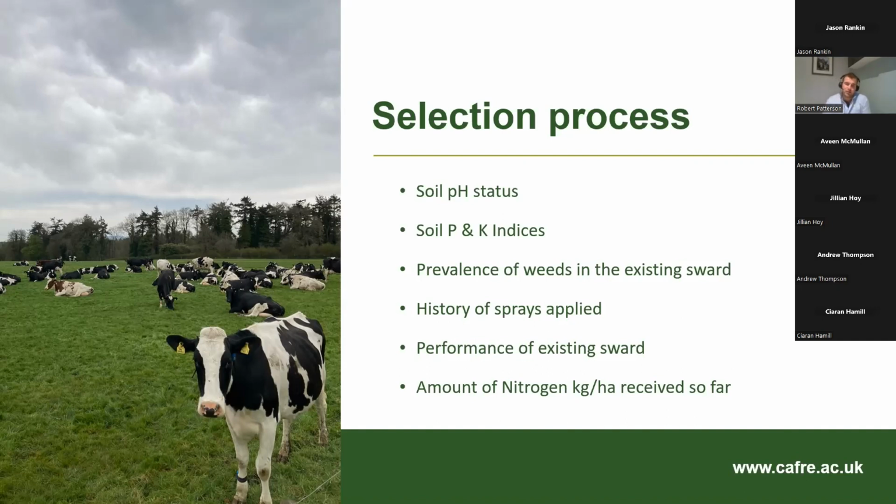The soil P and K indices were also good. They were 3s. These were paddocks that had very few weeds in them historically, and we knew that wasn't going to be an issue. We also looked at the history of the sprays applied. Some of the non-clover safe sprays can have a residual effect in the soil, which could affect germination. So we looked at that as well.